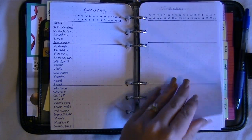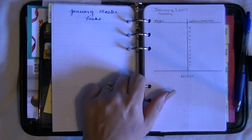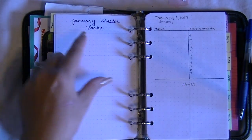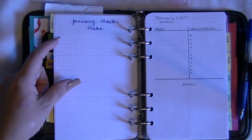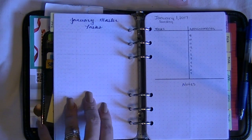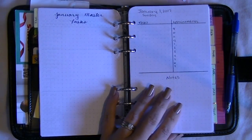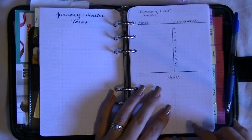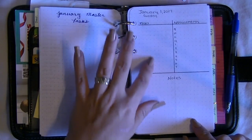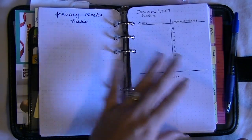So after each month's tracker, then I have the month master task list. So this can be used for that month's main goals or main projects or tasks that I want to get done sometime in that month and focus on. And then I'm going into the daily. Here I have the dailies drawn out the same exact way. This happens to be a Sunday, which is why I have the larger notes.